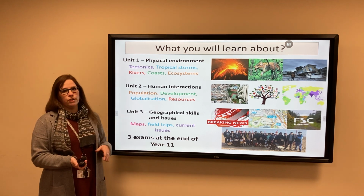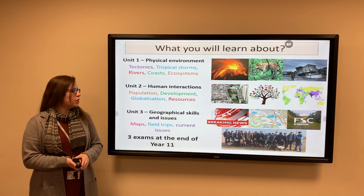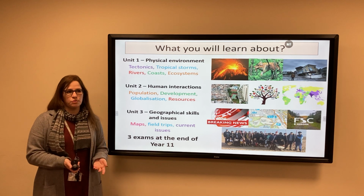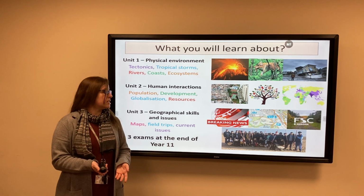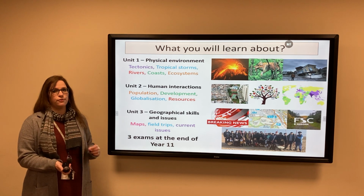In paper 2 we look at the human side of geography. It's to do with population, development, globalisation and how we are striving to meet our needs for resources. Paper 3 is much more skills based. This is all to do with field work.